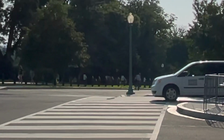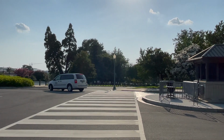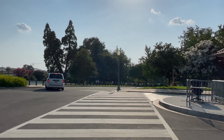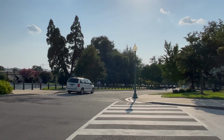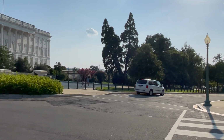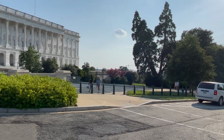You also see a GPO van pull out, GPO's Government Publishing Office. They print out all of the official correspondence that the government uses, so sometimes they're always on Capitol Hill dropping things off. Just panning left so you can see this is the Senate wing of the Capitol.